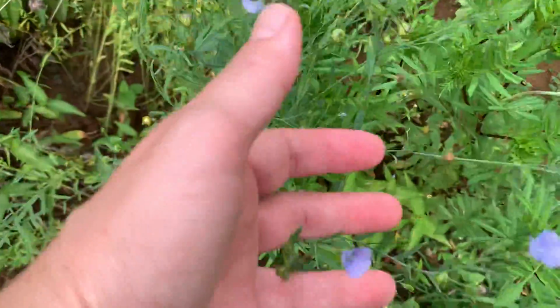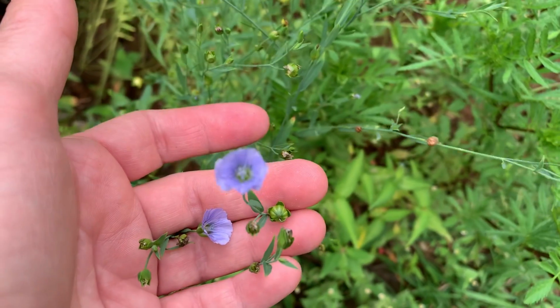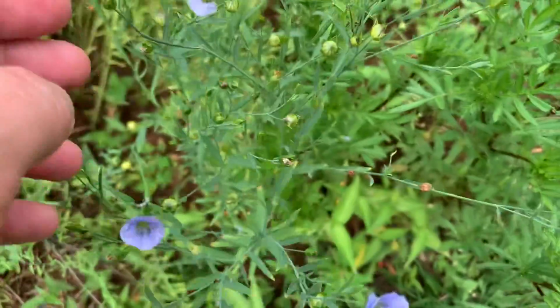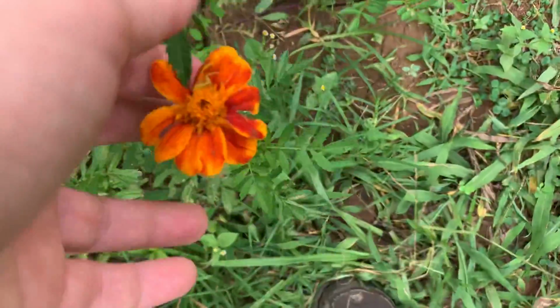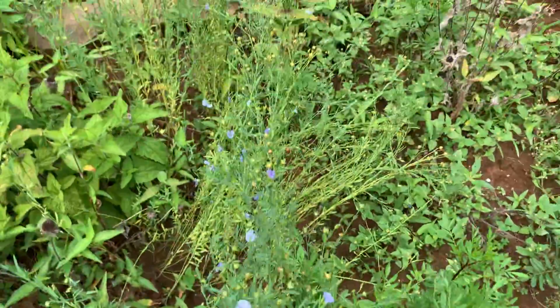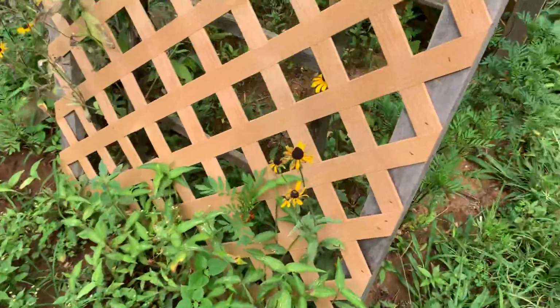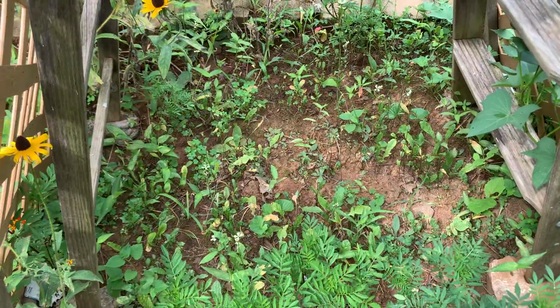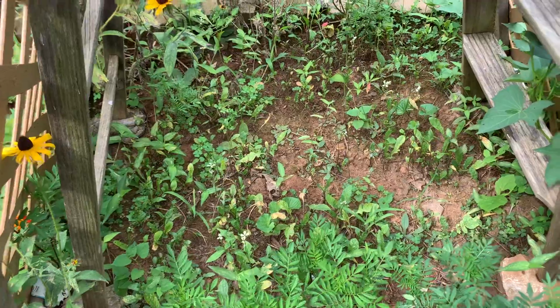But this guy, look at this, it's flax. Isn't it pretty, the little tiny flowers? And look at this gorgeous guy, my marigolds. I love marigolds so much. I planted marigolds to protect my arugula. The arugula patch has gone to flower.